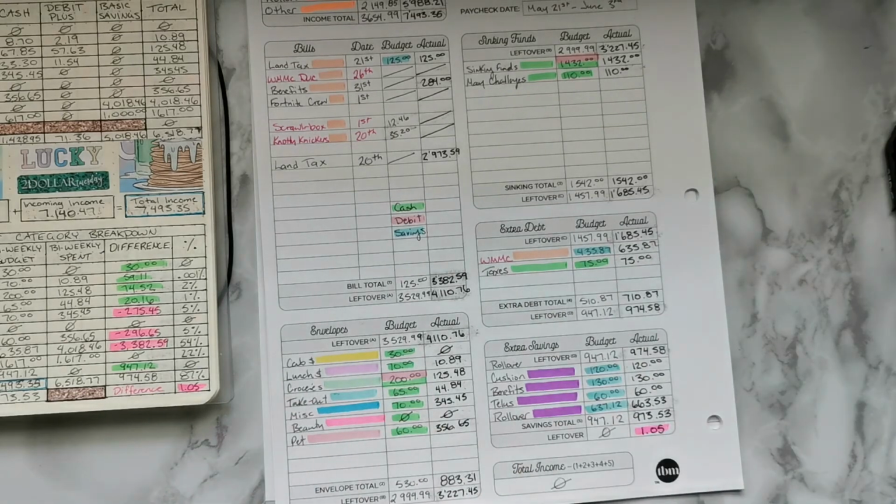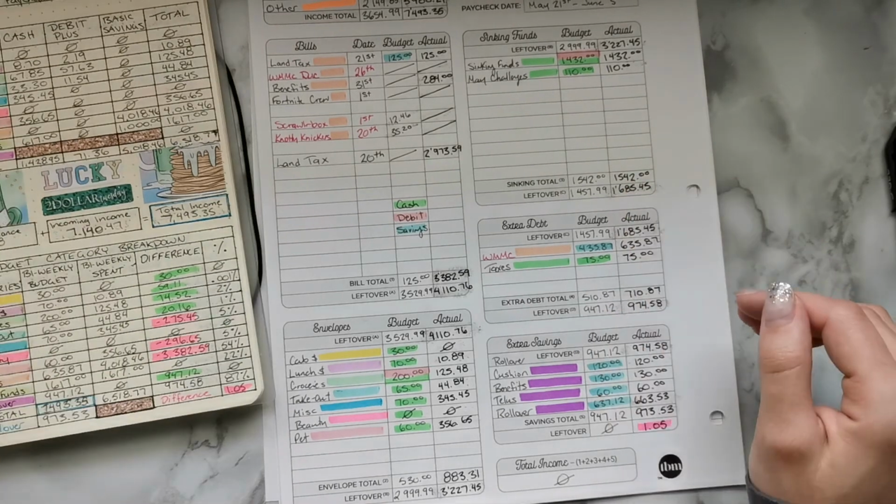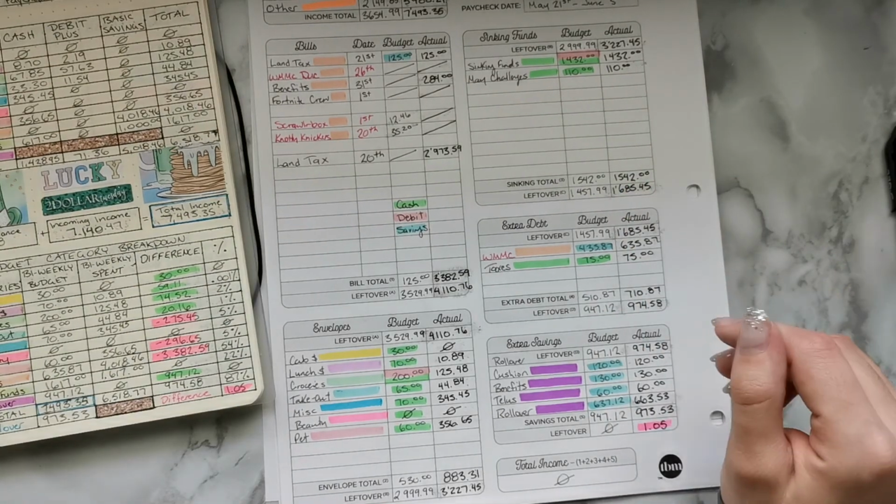But yeah, that is it for my budget. Thanks for putting up with me and all the crazy chaos that this one was. Yeah, here's to a simpler budget for June.